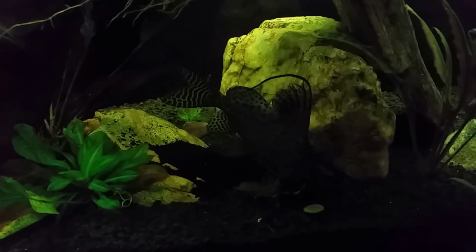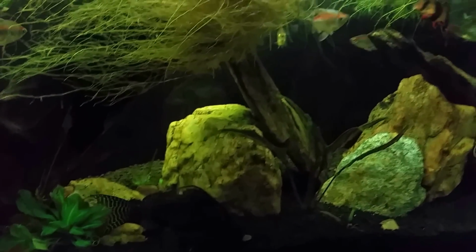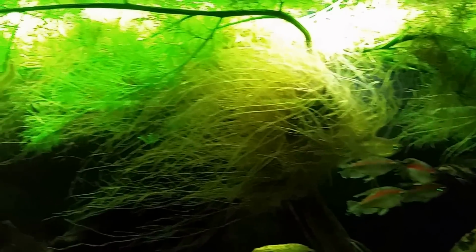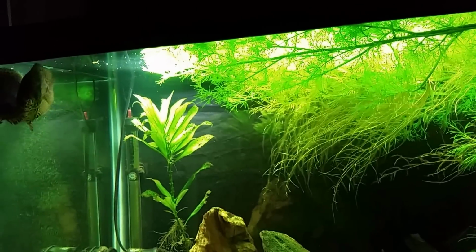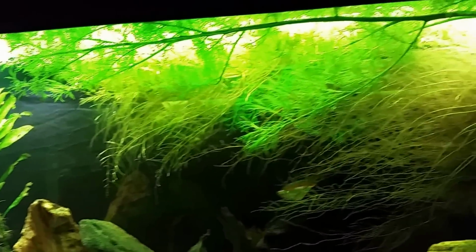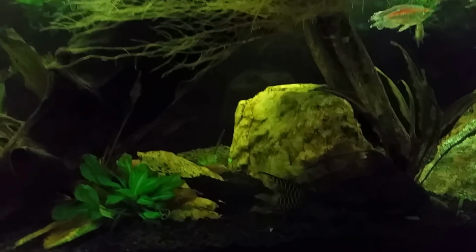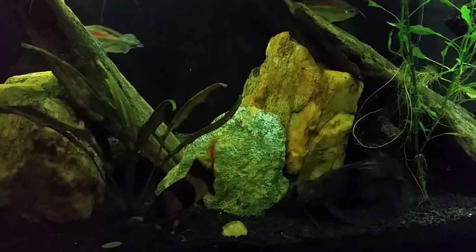I know he's not coming out very well in the dimly lit tank, and that is mainly because I really need to give this tank a haircut. You can see almost from one end to the other is this massive water sprite plant, and this is a 6 foot long tank. It's really thick and blocks a lot of the light, and that's going to be getting trimmed out pretty soon. Next water change I will get in there and do that. But in the meantime, it makes anything down in the lower portions of this tank much more dimly lit.